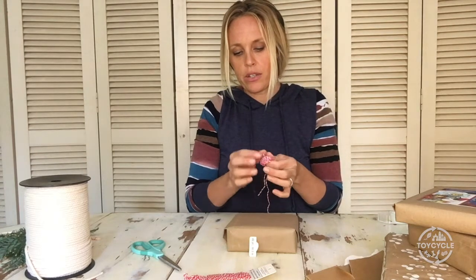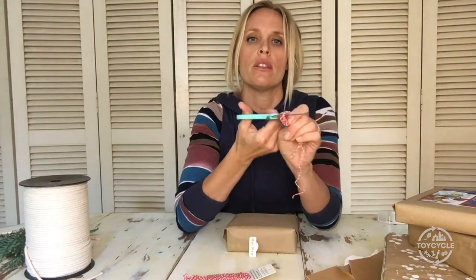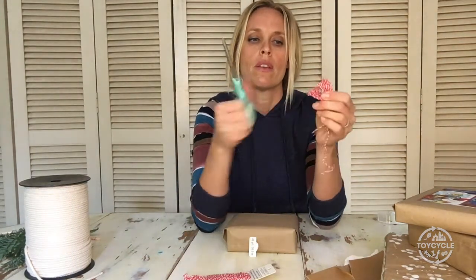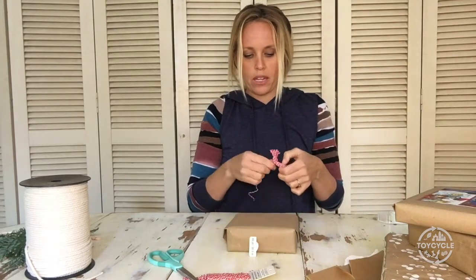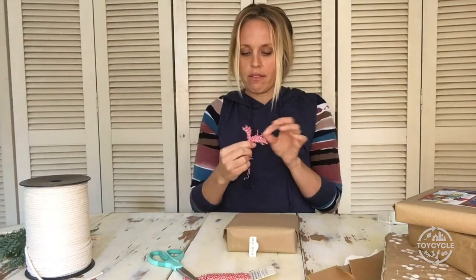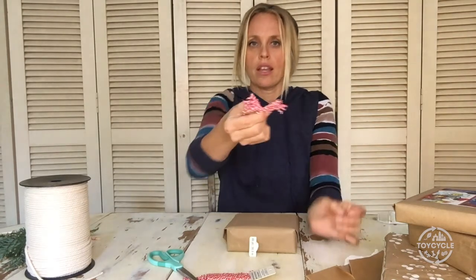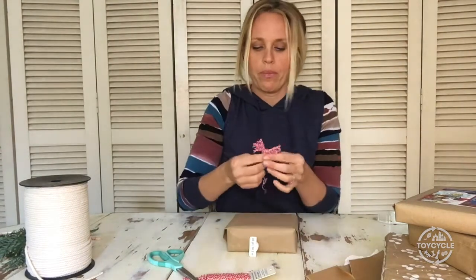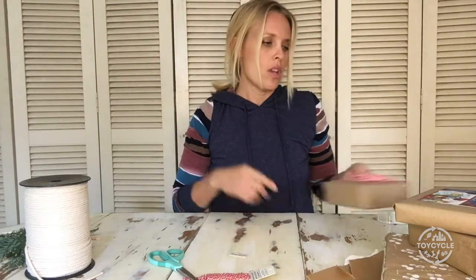We're gonna take our scissors and we are going to just really simply cut the loops that we made. And what we've got after we shake it out and fluff it up is just a cute little string bow that we can tie onto this package, and it's good to go. Again, the more string you use and the tighter your two fingers, you're gonna get a pom-pom effect. This is more of a bow.